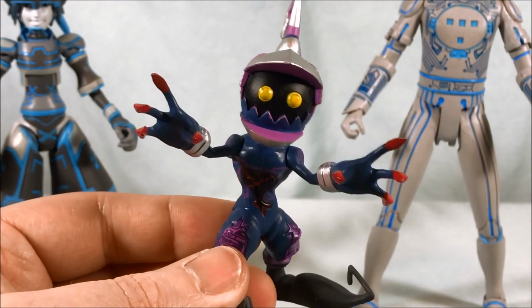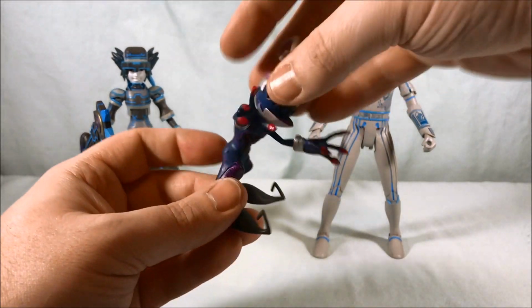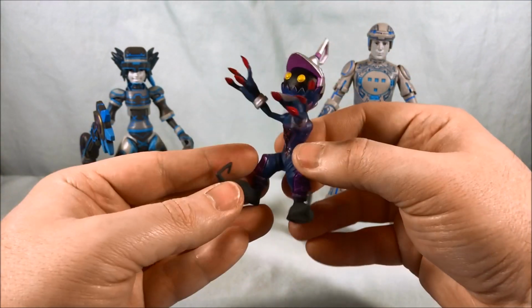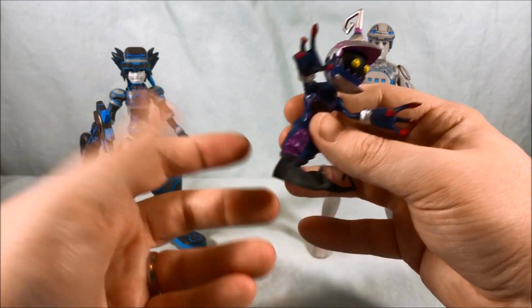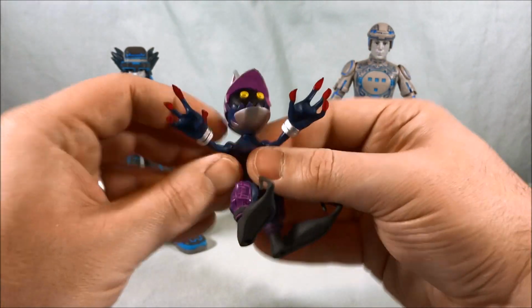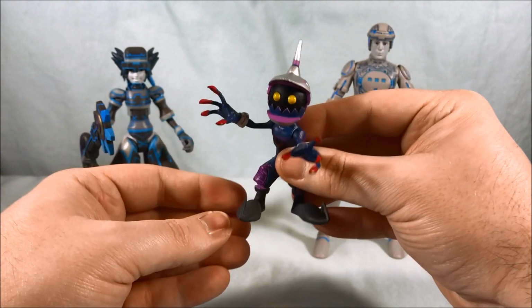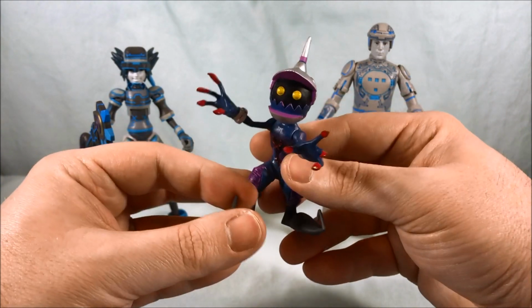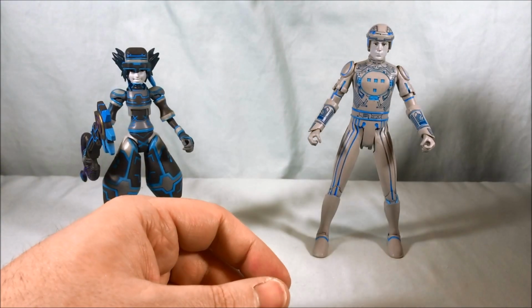I mean, considering he was just included as a pack-in, I feel like it's pretty good. Nice detail, good pose, limited articulation, but that's perfectly fine. I would have been fine if he was no articulation and just kind of had this pose and was just like a little PVC figure. I think they did a nice job with him. So I'm going to put him off to the side.